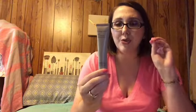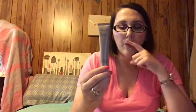Okay, we've got some Living Proof, and it says Frizz, and then it's marked out Nourishing Styling Cream, which is a good size sample. I have been using the Living Proof overnight cap protector, which just protects your hair from elements, keeps it shiny. Love that stuff. So let's read about this.